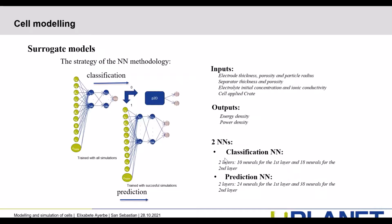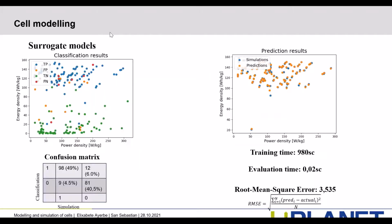In this case, it was a first trial. The classification neural network has 2 layers: the first layer has 10 neurons, while the second layer has 18 neurons. For prediction, we have another 2 layers, where the first layer has 24 neurons and the second 38 neurons. Now I'm going to show our results in this specific case.